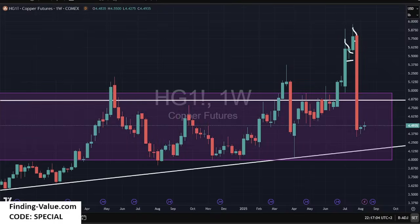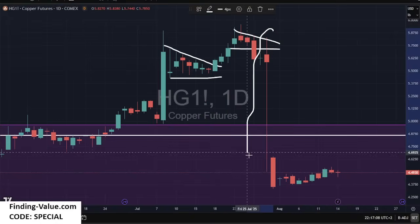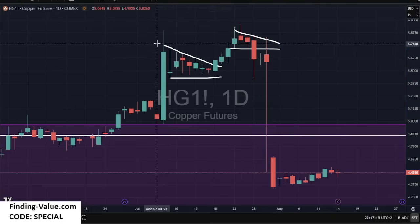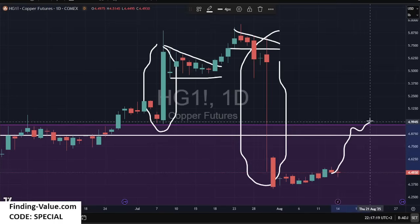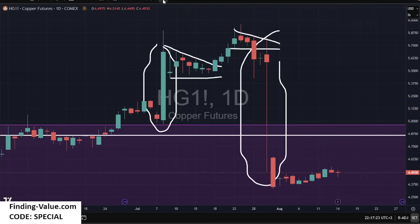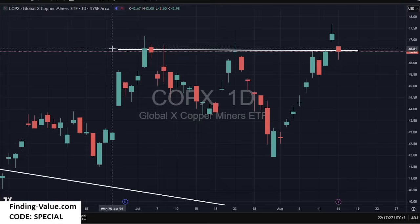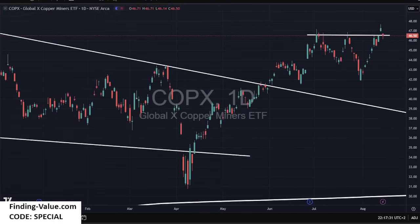Copper is slightly lower today. And we've been chopping sideways. I think this here, this tariff news, is just a bunch of noise. That's what I think it is. So this big move up and this big move down is noise, and I think we'll work our way back up, definitely up to here, and we'll see what happens after that. COPX down 1.66, doing a retest back to support. Still looks good, sitting on top of everything.